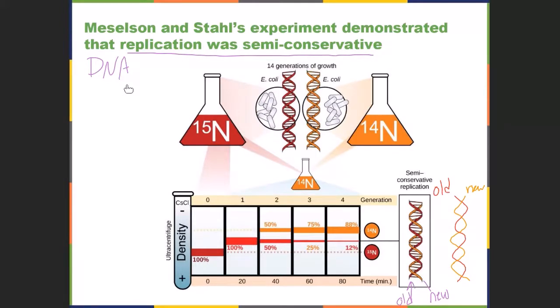The other hypotheses that they had was that it was completely conservative, which is what this is showing you. So if it was completely conservative, this would be old and this would be new. That wasn't the case. And then another hypothesis that they had was a dispersive replication, which was like a banding pattern of old and new. So something like this is kind of strange. But what they figured out was that, that was the conclusion.